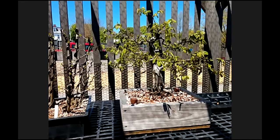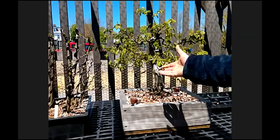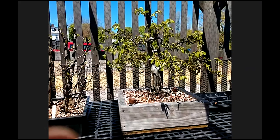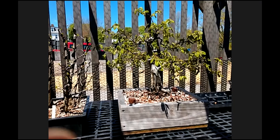You don't want to hit these hard with fertilizer because, again, you don't want to starve them. You want to keep their health up, but you don't want to give them so much food that they're growing out of control and you have to do so much pruning of shoots and roots.